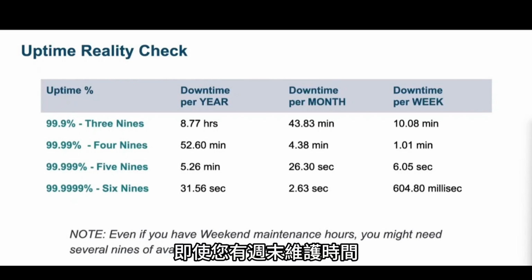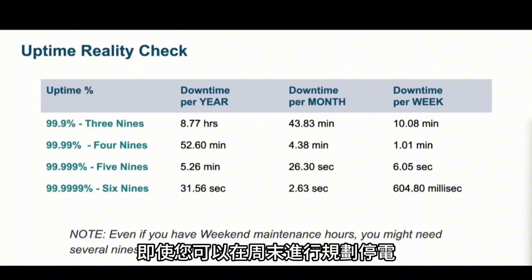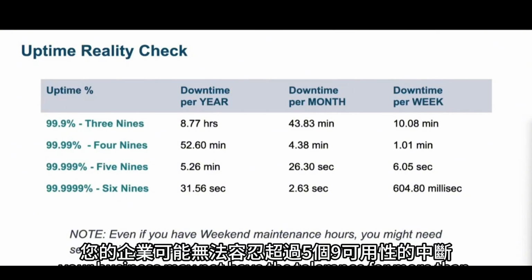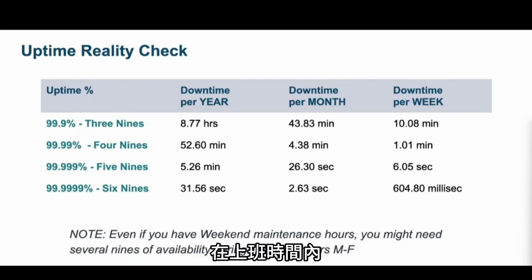Note, though, that even if you have weekend maintenance hours, you still might need several 9s of availability Monday through Friday. Even if you can take a planned outage on a weekend, your business may not have the tolerance for more than 5 9s of outage during business hours.